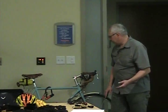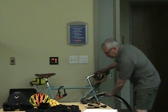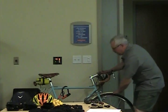Fenders. There are a number of different types of fenders. There are shorter clip-on style fenders, which are very easy to install. A great quick way to keep a little bit of water off of you. There's also full fenders, like this bike has.